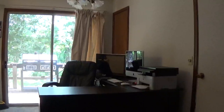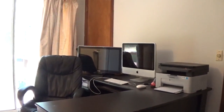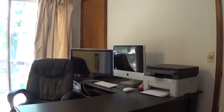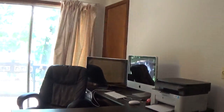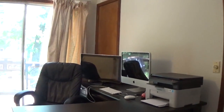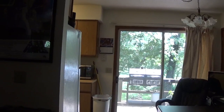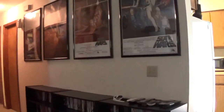And here's my workstation, equipped with my Mac and a TV that I use for a second monitor at times. It's a little 19-inch smart TV. It does its job. And you've got my deck and my kitchen. And I'm not going to go and show you those areas.